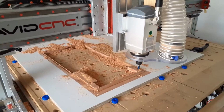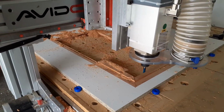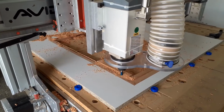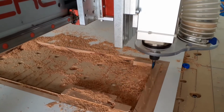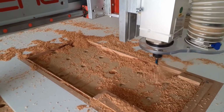Third pass and leaving tabs. This is good. Oh, the reverse pass. Okay, so this is leaving tabs and it's doing a reverse pass and taking up 0.1 millimeter as it does it.